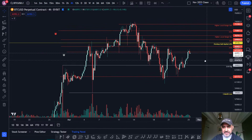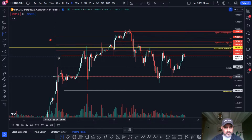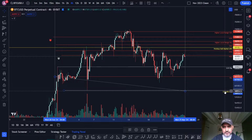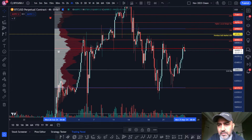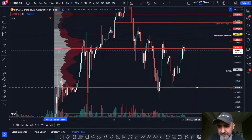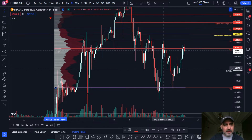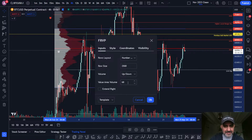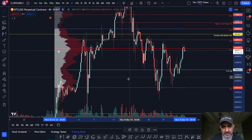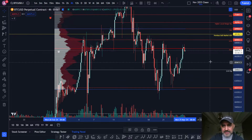Okay, so let me do an updated volume range pool. No change. So I don't think there was much volume put in over the weekend. Value area is probably $2 higher. And I've updated my volume range pool settings back to 68. I used to have it on the default, which is 70, but after closer inspection, I find that 68 seems to be a little bit more accurate. So I've just gone back to 68.